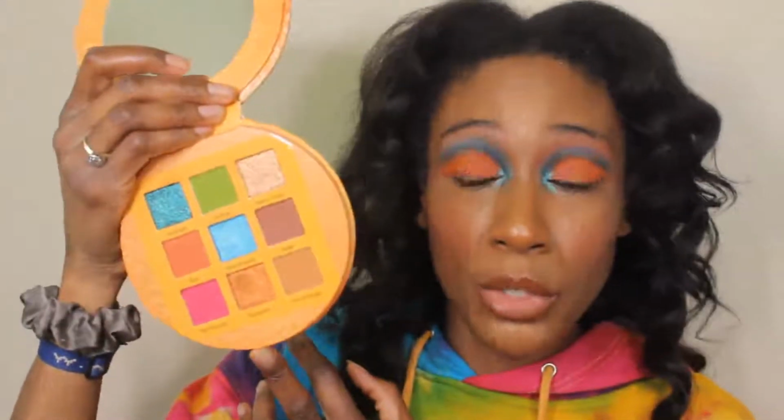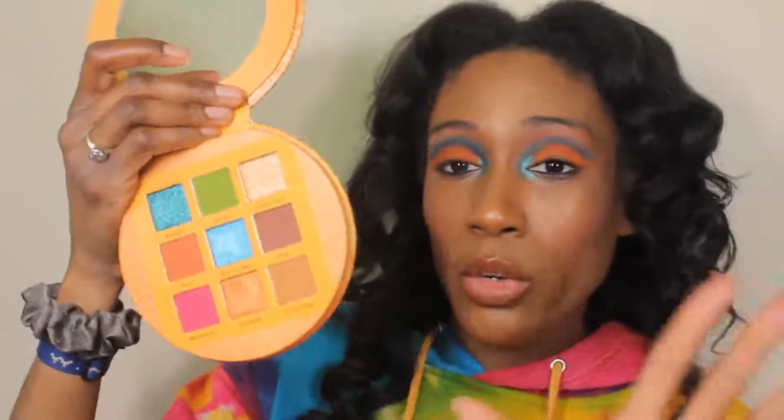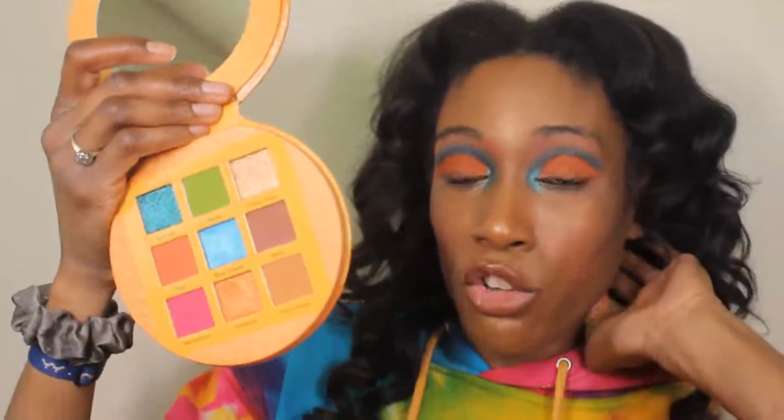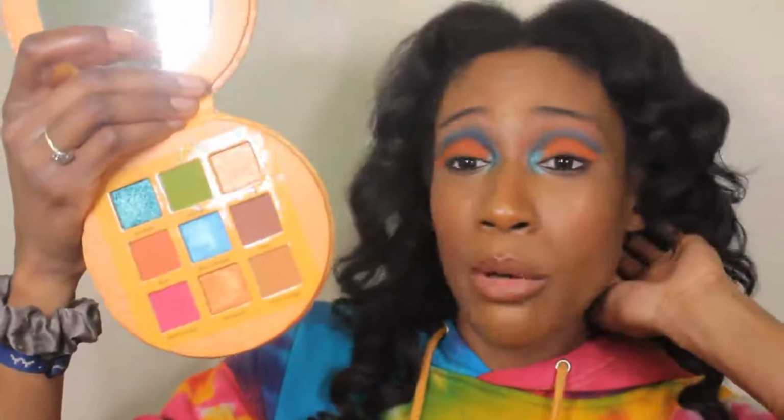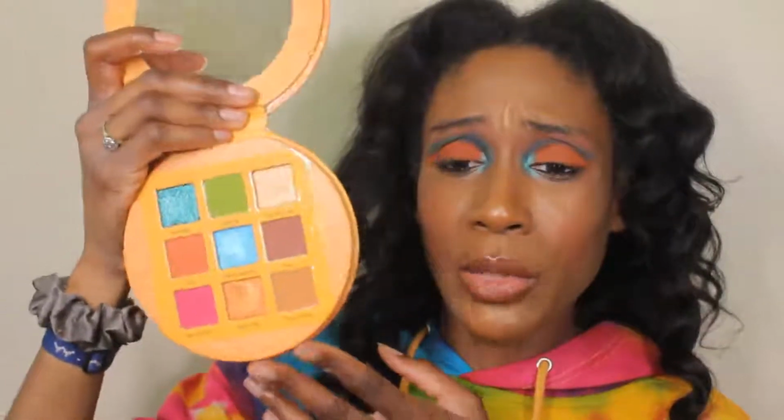We know I don't have a beauty room yet. So I was like, I don't have a dedicated space where I could store and put these up as statement pieces in the room. So I was like, I'm gonna go ahead and get the small one. Plus I like the color story of the small one better than the big one. Plus I had seen a lot of people with the bigger palette having liquid leaking out of it, and I didn't want that going on with my palette.